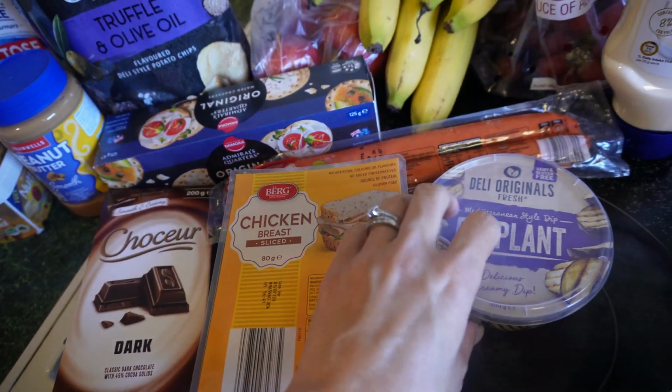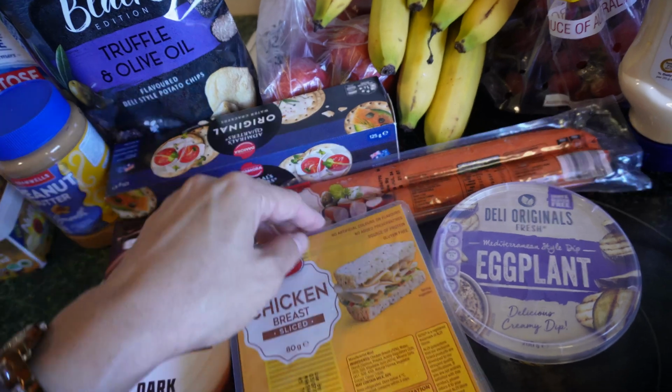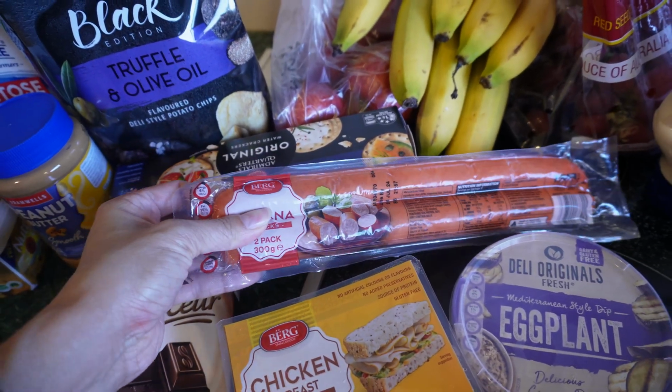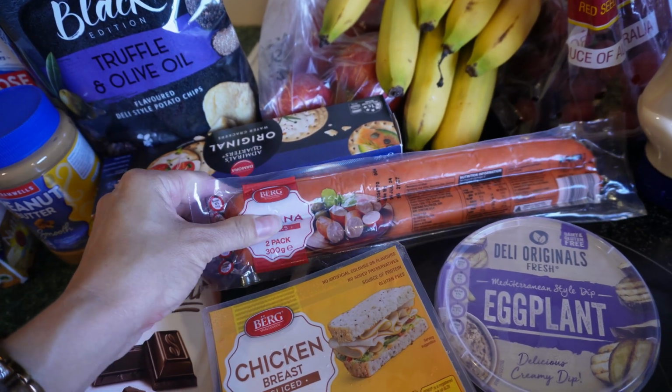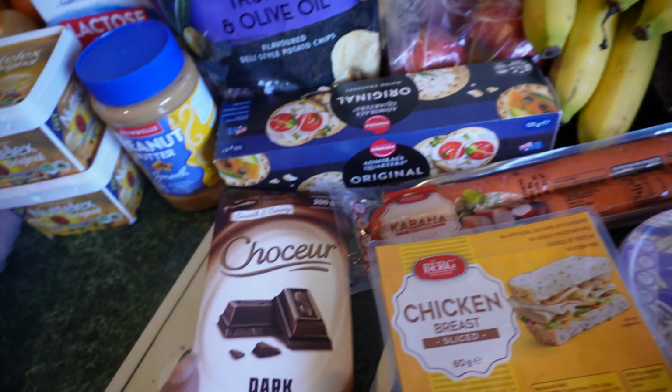I've got some eggplant dip, which I love. My husband will probably hate it, but that's for me. Some crackers and some cabana sticks. These weren't that cheap. This was like $4.50 for the 2-pack. But I figured that my boys are growing. They just need a bit of protein in their lunch. Hubby will eat it too. Baby likes them, so it definitely won't get wasted.